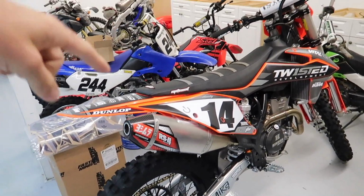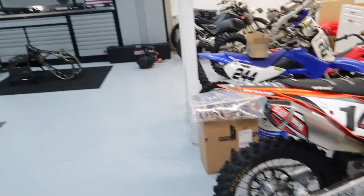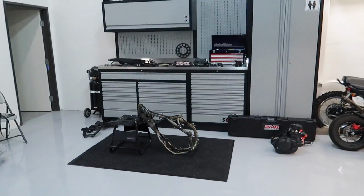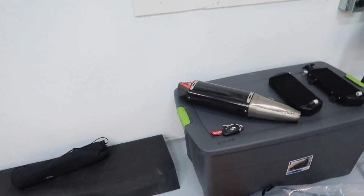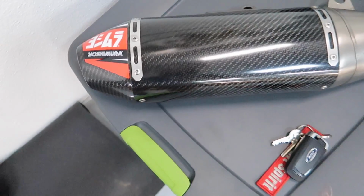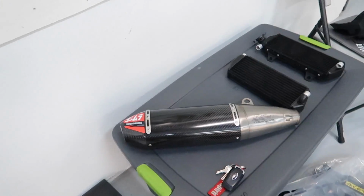Another thing, after I got this bike, I noticed how much of the exhaust shows, and with the dark theme of this bike, I really didn't want the exhaust to pop as much as it did. So I hit up my guys over at Yoshimura, and they set me up with a full carbon one. So this should look really cool with all the black and dark colors that I have going on.